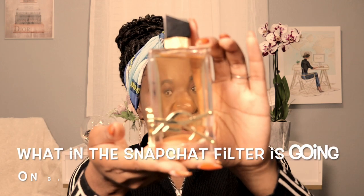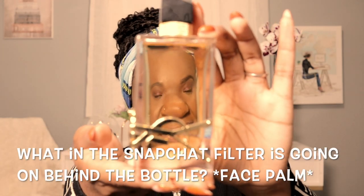It has some pear, grapefruit, lemon, peach, rose, blackcurrant, musk, patchouli as well. So it's pretty. It's a pretty light, airy perfume, in my opinion. And the one that I think I am going to have forever and ever, if not just because of the bottles, also because it smells really, really nice, is YSL Libre.